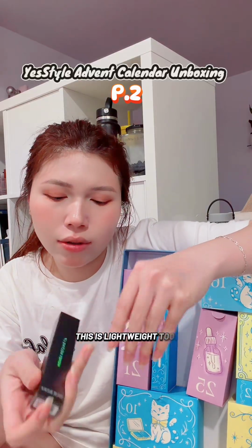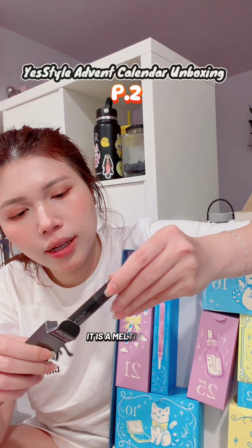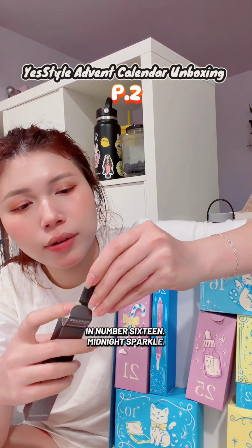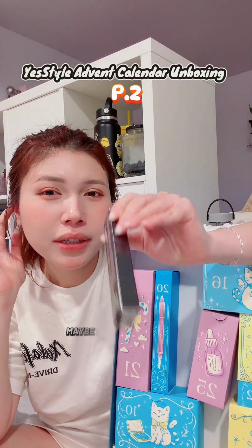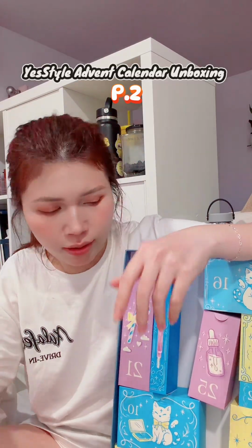This is lightweight too. What's this? This is a melting lips in number 16, Midnight Sparkle. Like a black color lip tint, but when you put it on your skin, it's transparent or has color. Maybe it's going to be a night gloss for your lips after you put the main color on.